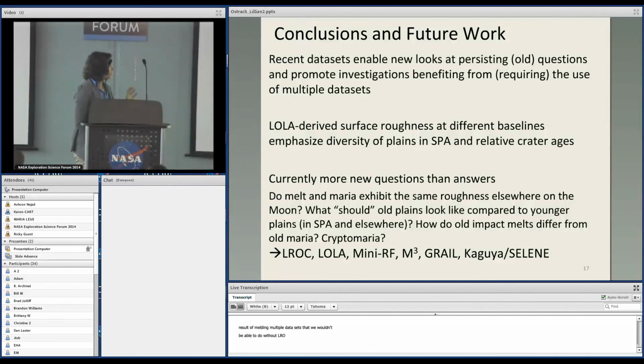sets. Now, the LOLA-derived surface roughness at the different baselines absolutely emphasizes the diversity of plains and SPA. That's no big surprise. We know from previous work that that's the case. But it also gives us a bit of new insight, and maybe we can look at an approach using the roughness and other data sets. So in conclusion, I have a lot more new questions and answers to tell you today.